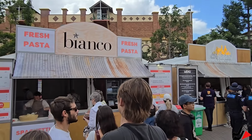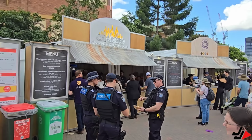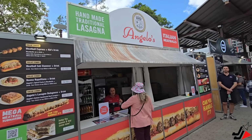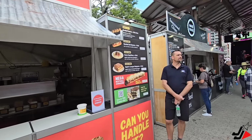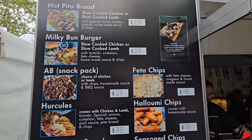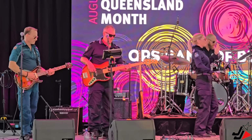There's pasta. You got charred wagyu and lamb. There's heaps to choose from here. Sushi as well. And you got Italian there as well. That looks pretty cool. And you got Greek Street down the end here. It's that beautiful Greek food as well. Tell you what, all of the smells of all the food around here smell absolutely delicious, makes me hungry, so I have to grab something soon, possibly. But we're gonna go and check out inside the Channel 7 Pavilion and see what's going on in there.